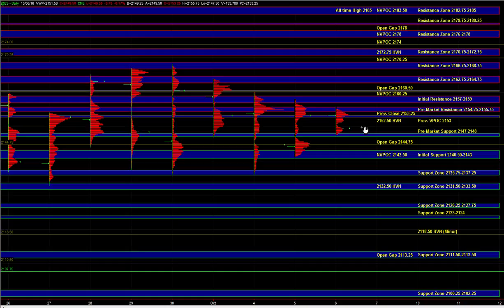Heading into the open, we have pre-market support at 47 to 48, and holding above that still leaves the door open for buyers to step in and push ES back up towards the 52.5 to 53.25 area with the previous VPOC and the gap fill right there.